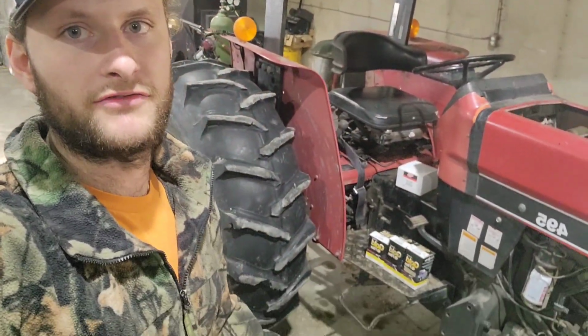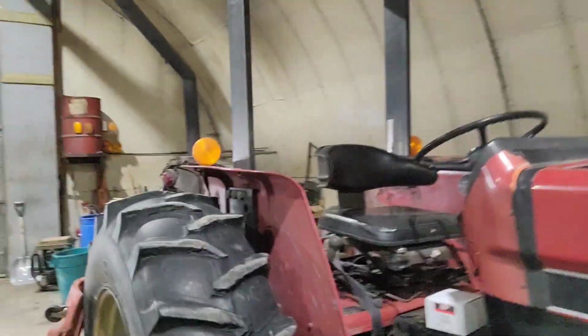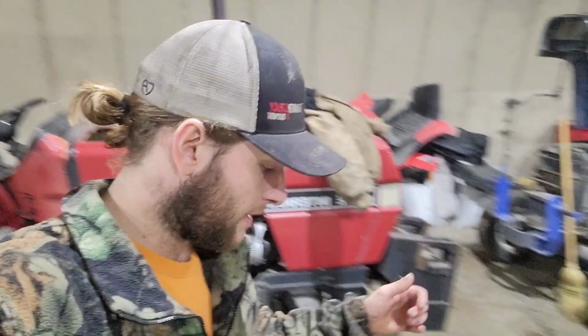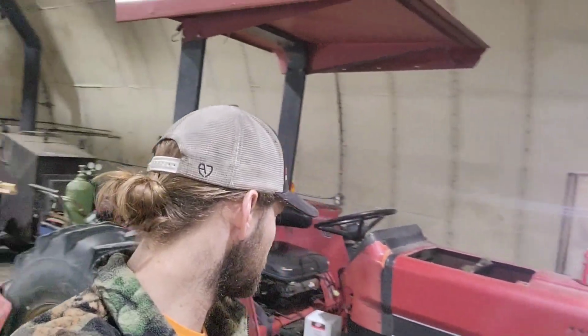I have got all my filters now for the 495: engine oil, 2 fuel filters, and then hydraulic filter, which is this. It's a container style filter right back here. Same as most of these Internationals. So we're gonna quickly change all those filters, new oil, and then I've got my solvent gun and a pail of solvent, and we'll start cleaning things off front to back and see if we can't find some oil leaks as well.